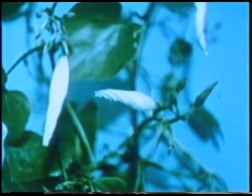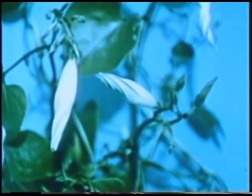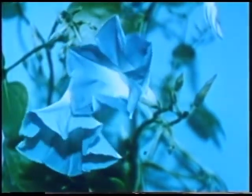And of course it made the picture very blue, but it also filtered out the red, or the longer wavelengths, from the spectrum of the photographic light, interrupting the normal dark time period. By filtering out this part of the spectrum, the buds then opened perfectly normally.